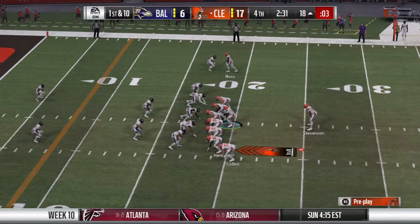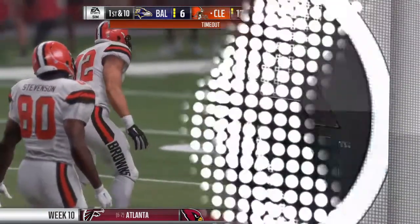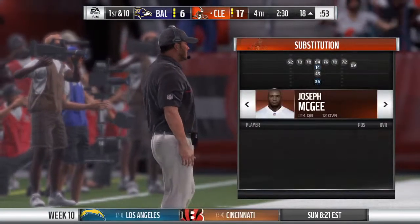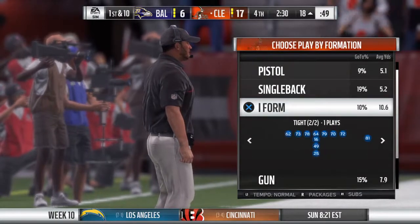The play clock's running down. Now a whistle, and I think a penalty here for a delay. No, they're going to say timeout. They did get the timeout in time. It's just their first. They'll be down to 2 remaining as we step aside here in the fourth quarter.